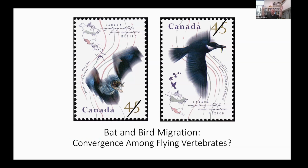We know that they're here in the summer, and in certain places we see them moving through in the spring and fall, but in the winter we don't know where they go. The bats that I'm going to talk about today, I couldn't tell you where they spend their winters. That basic level of natural history we still don't know for some of these species.